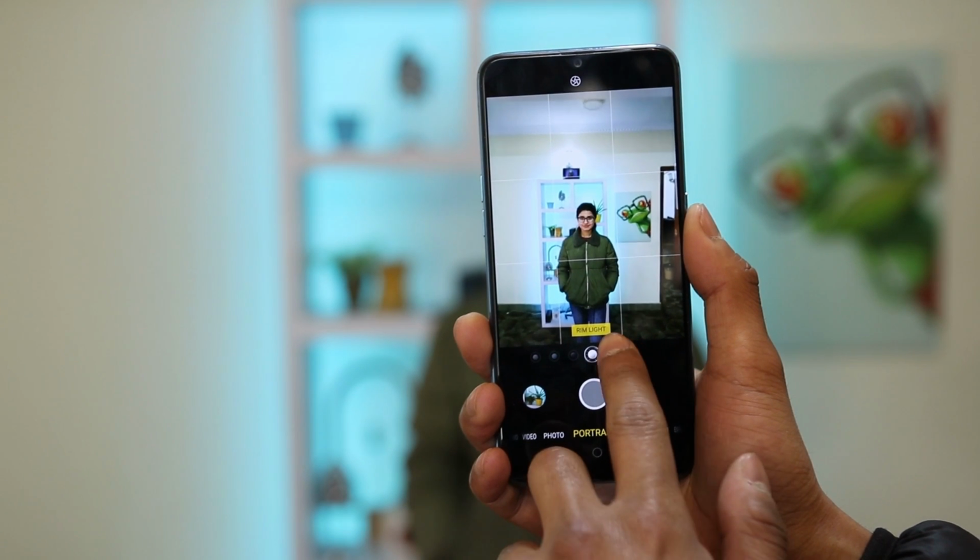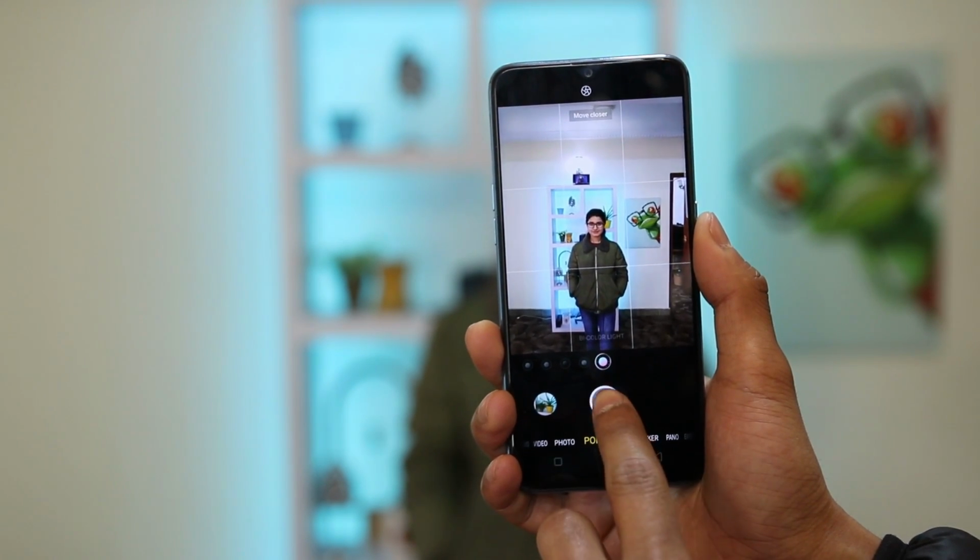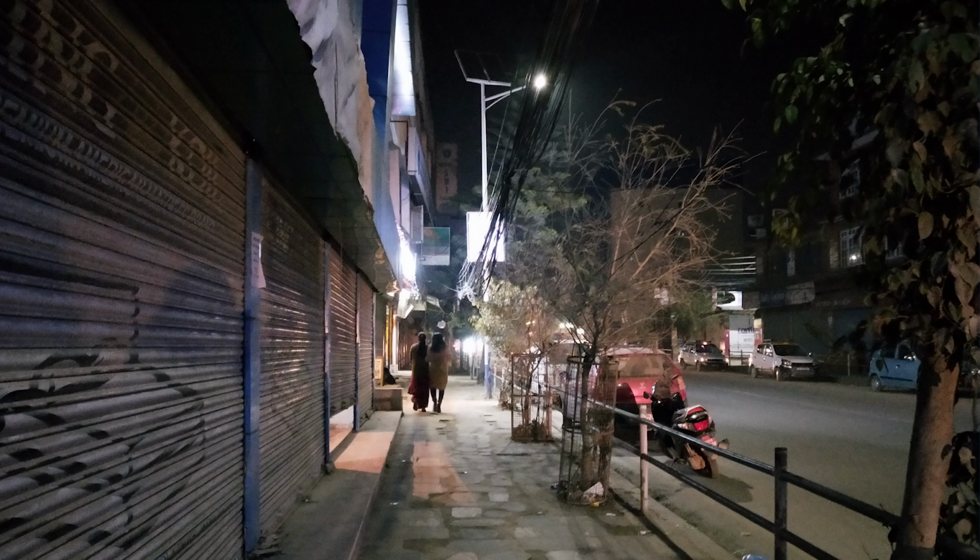Okay, now let's talk about the aspect that I have disliked, which is the portrait mode. I might sound very harsh when I say this, but the 2-megapixel depth sensor is not good in functioning. The edge detection is poor, blur intensity is poor and inconsistent. But you do have various studio lighting effects, among which I like the rim lighting effect, which looks like this. The night shots are what you would expect.